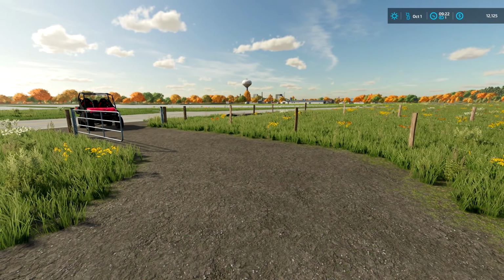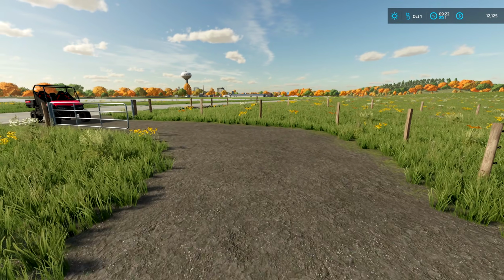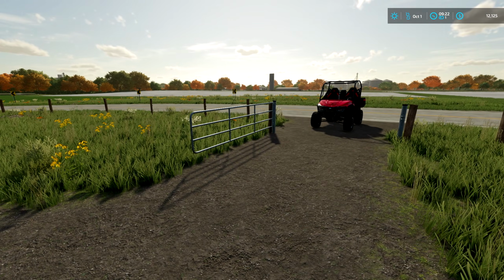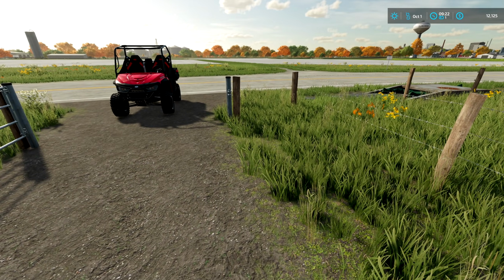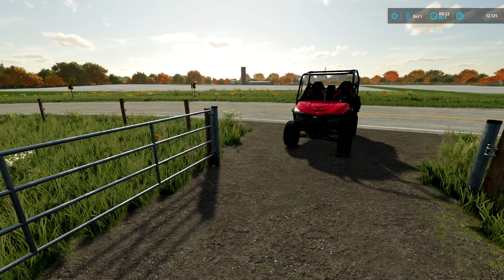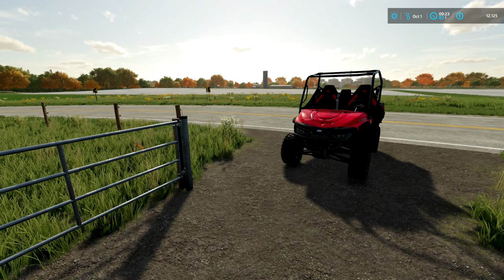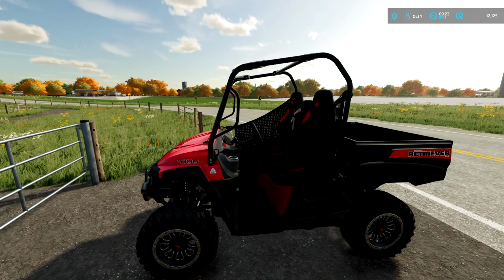I'm just hoping that this sort of turn here is wide enough for us to get in with the pickup and a trailer. But ideally, I would like to sort of swing this gate around so that it opens to this side. That'll obviously open up that corner. But unfortunately, I can't do that without sort of disassembling everything. And yeah, I'm not really in the mood to do that. But anyway, it'll be fine for now.